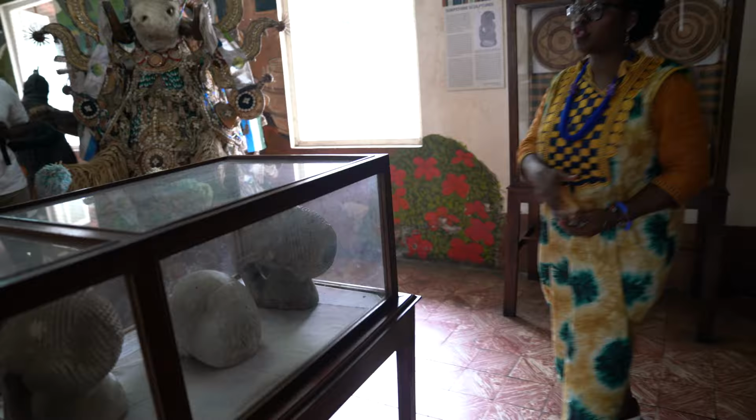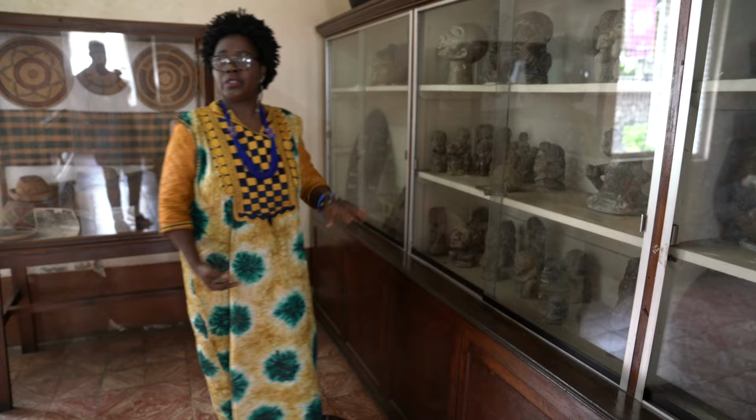It's also very unique. Normally we have two types of it. This belongs to the Mende and the Limba ethnic groups. This belongs to the Kisi tribe. They call it Pota. The Kisi came into Sierra Leone in search of salt water to extract salt. That's how they found themselves here.